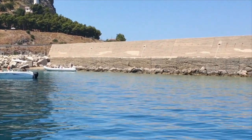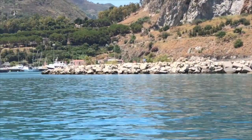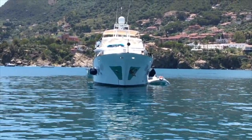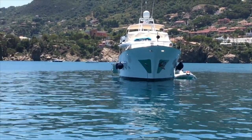A rather loud French boat right next to us on charter. A lovely French trawler yacht there. Fantastic lines it's got. Can't really see it from here, but very classic looking shape.